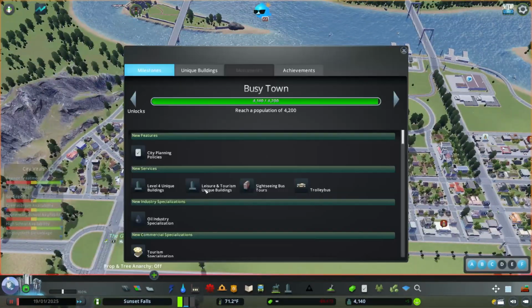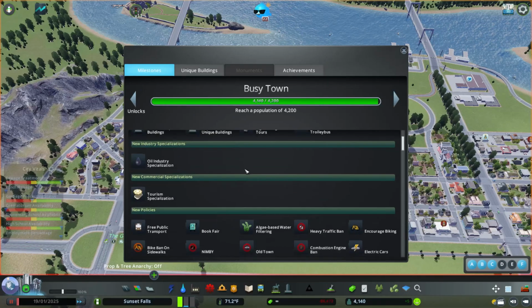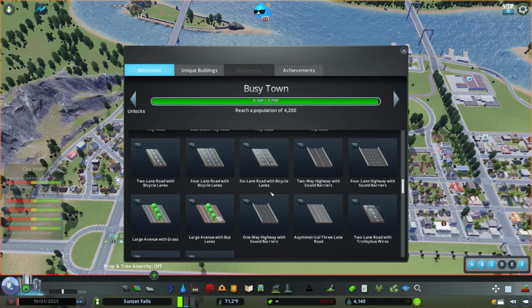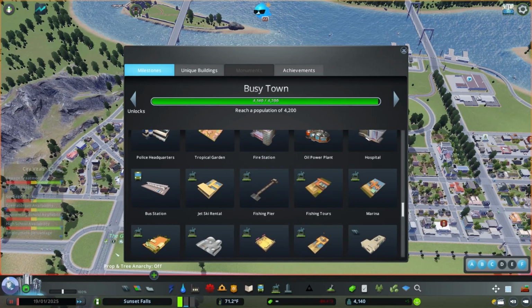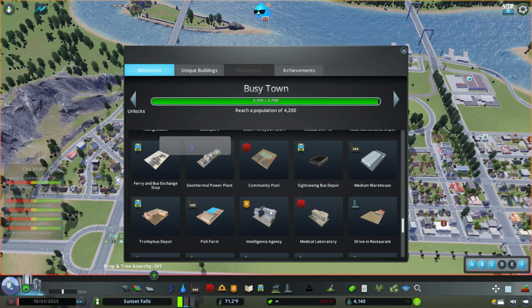Second thing is we're really close to hitting our busy town milestone, which will get us a ton of new city planning policies, an oil industry opportunity, some new roads and pedestrian pathways that we've really been looking forward to, and a bunch of new buildings, which is awesome. This fishing pier will be pretty helpful for the river-based leisure activity. We'll also get the geothermal power plant, which I'm really excited about in terms of sustainable energy options, and also this ferry and bus exchange stop. I think that could be really interesting.